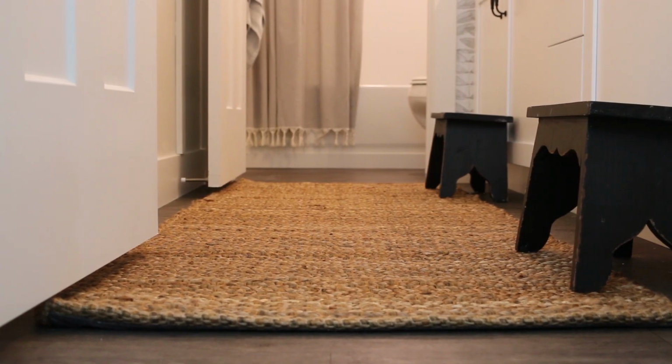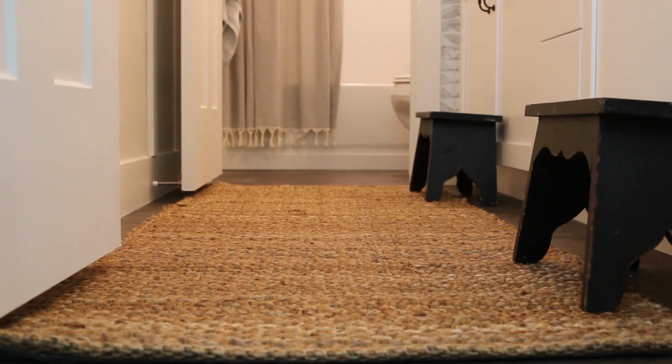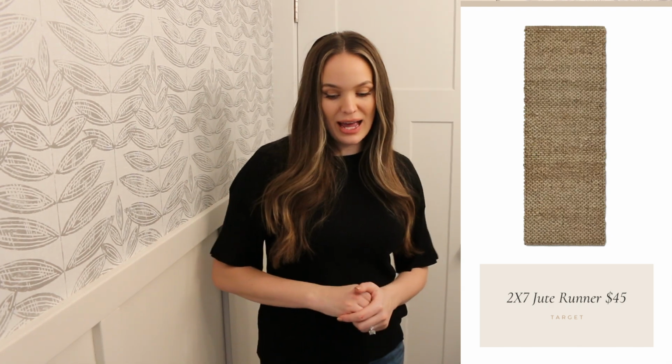So in a space like this, you can either do a runner or you can do 2 bath mats under the stools. But for this bathroom, I was really feeling a runner. It's just a one piece, it's long, but it also collects that water from the shower out to here so that way no kids are slipping. So this jute runner was perfect. I purchased this one from Target. It's very affordable and it just adds that natural touch to this bathroom.